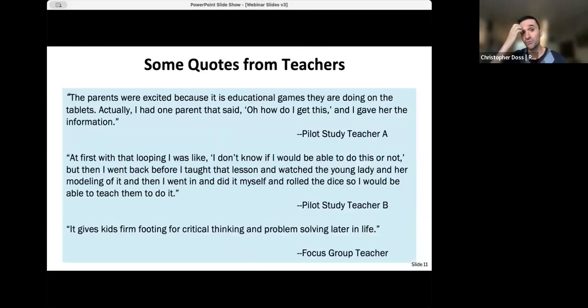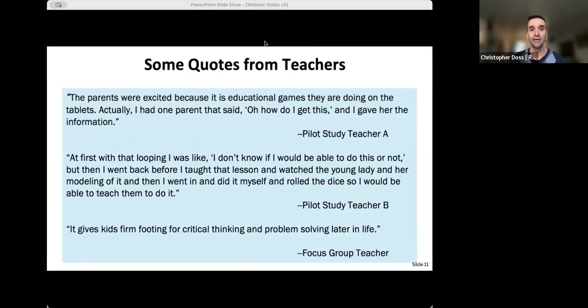Here are some quotes from teachers we've talked to along the way. One thing we were interested in knowing is how parents feel about this. One of the pilot study teachers last spring said the parents were actually excited because they were doing some educational games. A couple of parents even wanted to know, how do I get this at home? How do I extend this at home? That's one of the reasons we want to have those parent extension activities that you can provide, so parents can also work with their kids on this at home.